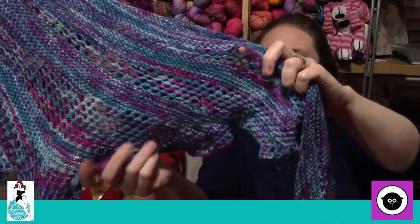You see right through it. You don't really need to block it. Some lace patterns you really need to block for them to look good. Oh, for sure. And I don't think you really need to with this. So being a lazy blocker myself, I would just leave it. I would too. Yeah, that's what I'm going to do.